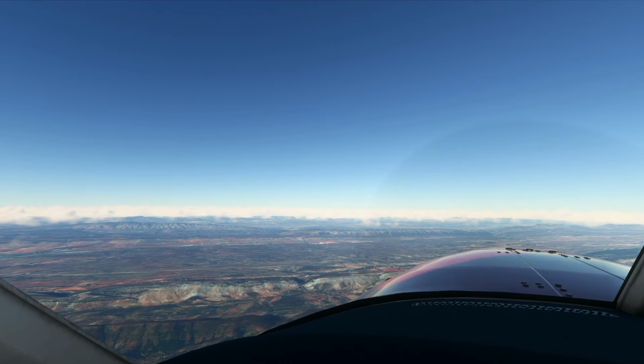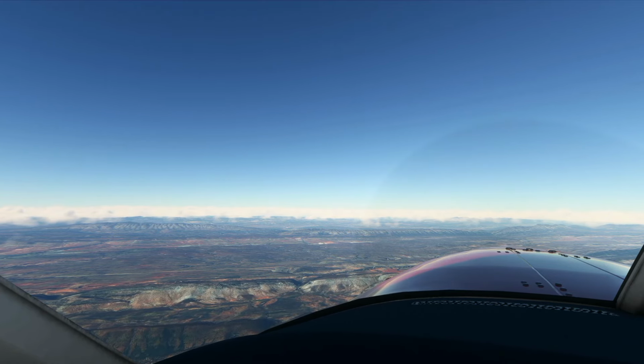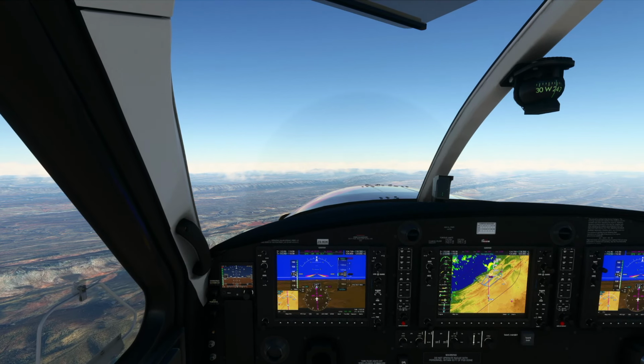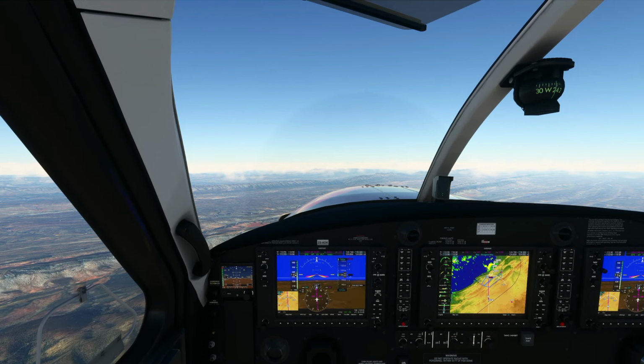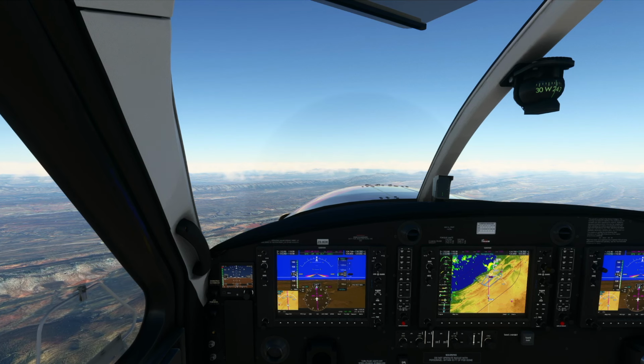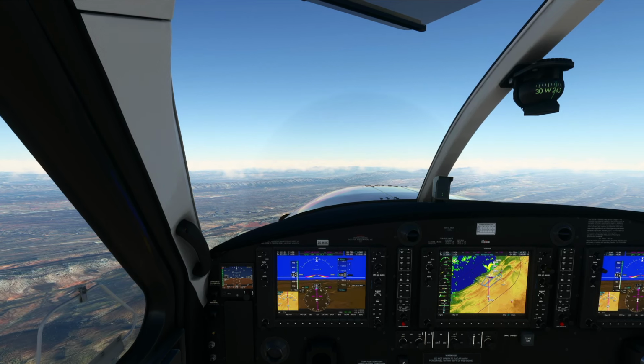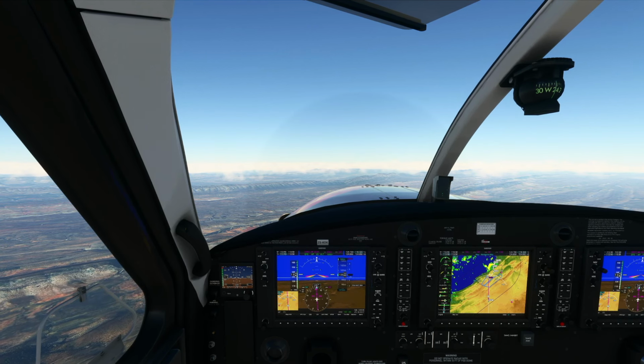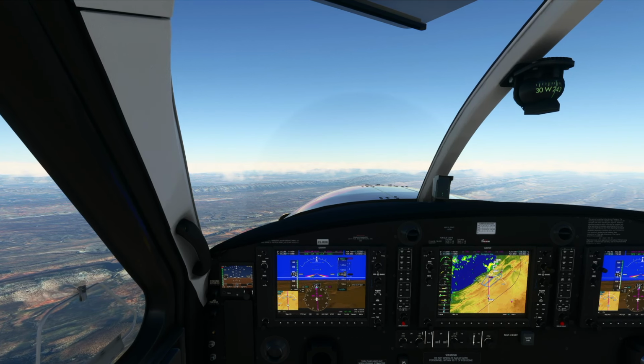And we're going to be going into those clouds. It looked like we might actually be above the clouds. So we could be okay in terms of icing. But definitely going to have to keep paying attention. Just looking at the edges of the windshield and stuff to see if there's any ice starting to form. So keep an eye on that.